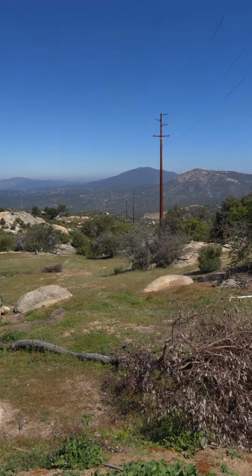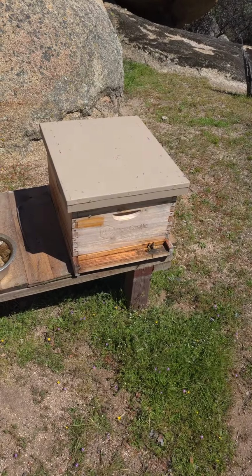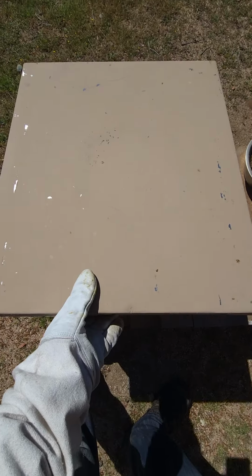It's a beautiful sunny day, perfect for a hive inspection. So let's see what these girls got.